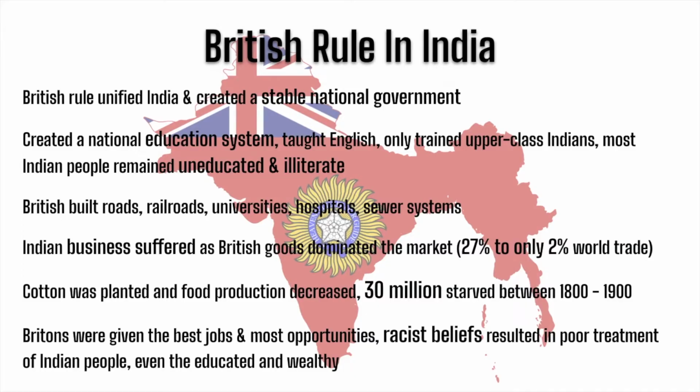So it looks good, it looks like the British are fixing up the country, but in reality, the British are doing this for their own benefit. Indian business, speaking of, how are we really helping these people? Well, we're really not. Indian business is going to suffer significantly because British goods are going to be flooded into India, and the British are basically going to shut down Indian businesses that are producing goods that will be competing with them.